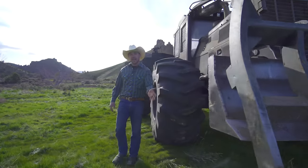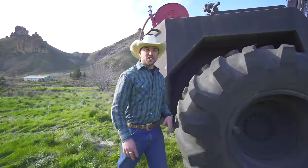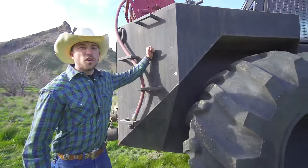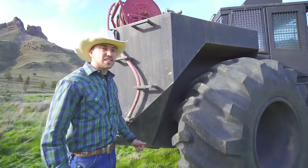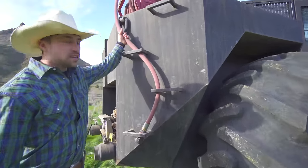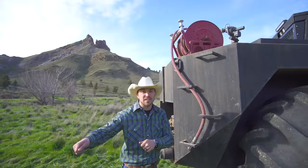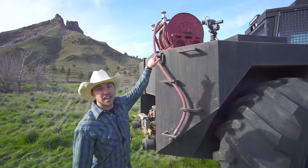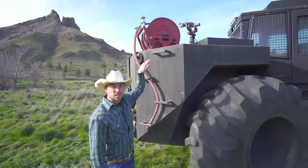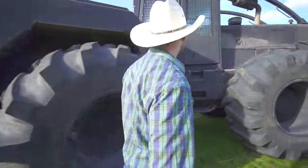Come on here to the back. In the back, we have a giant water tank right here. This is full of water. It's about 1,100 gallons of water. And there's a hose reel right here. And this red hose, you can pull it out and run it out to a fire and put it down. There's also a turret up on the top that spins around and sprays water. But before I show you that, let's go on inside the cab.